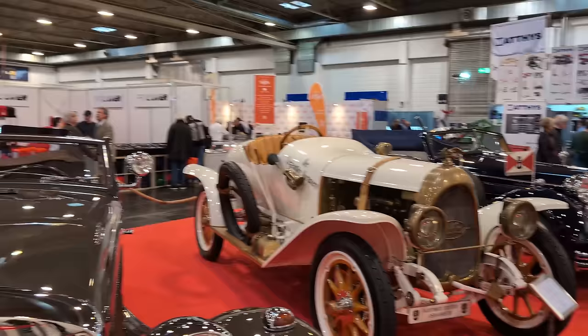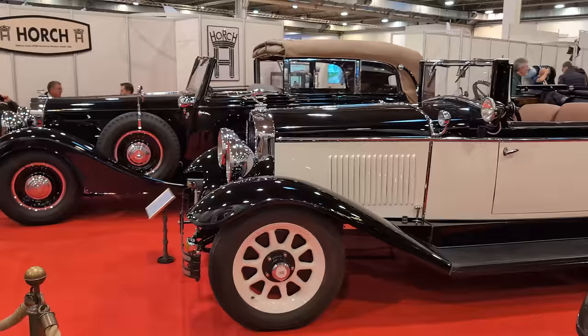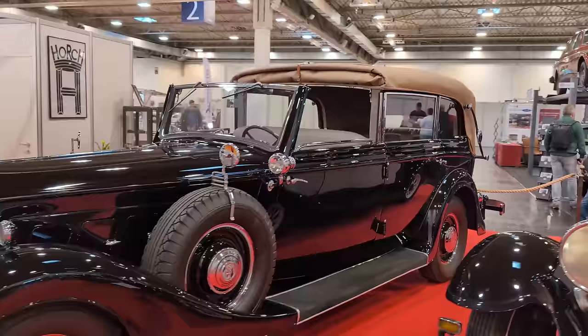And two more Horchs here. What a rare sight to see. Three Horchs on one stand. Well done. Wow, this one's one massive limousine. Massive limousine. So it's a Horch 500B Cabriolet Glaser. Wow.